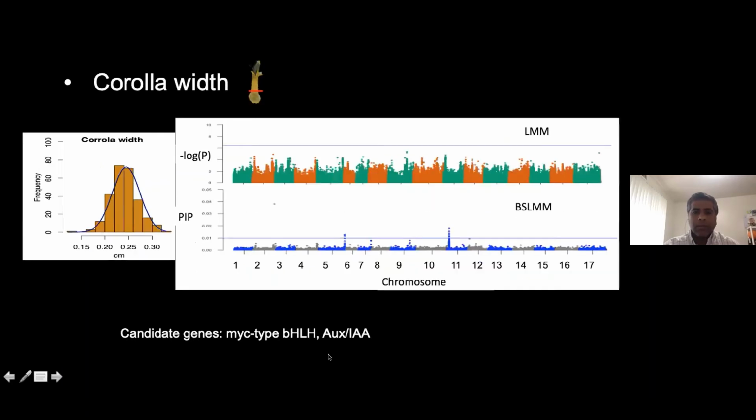So coming to the corolla width, we could map two chromosomes, that is 6 and 11, which is clearly a nice peak in the Bayesian models, and the genes indicated in this region were all MYC type, basic helix-loop-helix, and IAA related protein families.